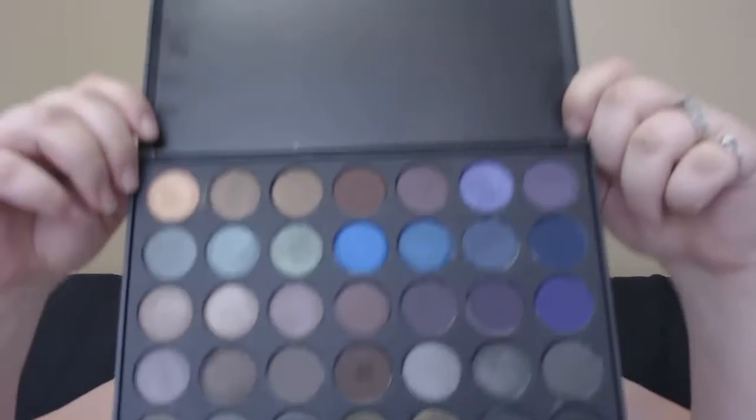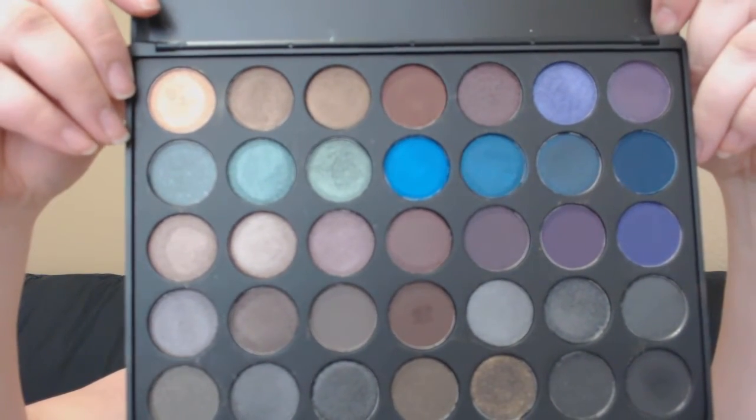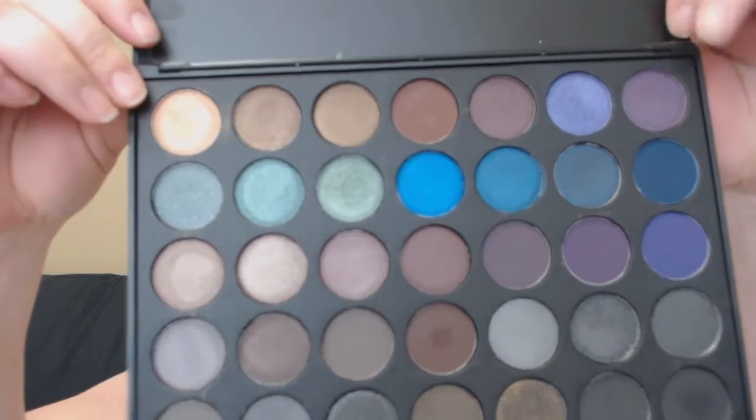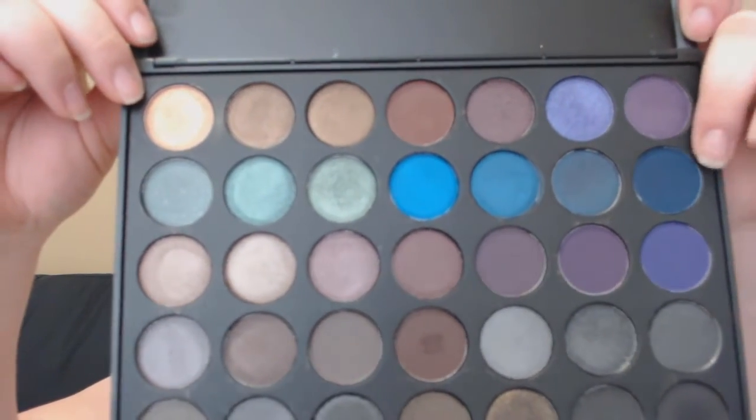And the last makeup thing, I have a couple of skincare and a couple of brush things to go through this month as well. But the last makeup thing that I have is the Morphe palette 35D. This is what it looks like. I love this palette. It has your purples and some blues in this row. There's some greens in this row.